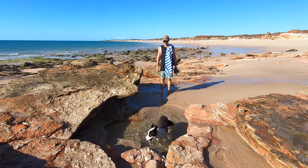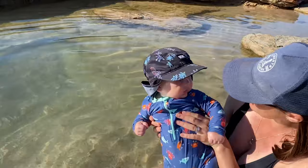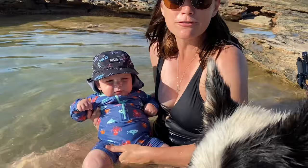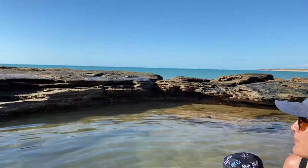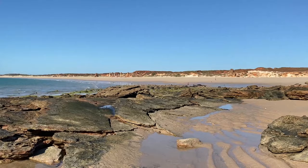Are you sinking? There's the rock pools. It's beautiful, isn't it? It's your first big swim. Nice and warm? Nice and warm, yep. A few little fish, one annoying dog. Gorgeous view. Not wrong. It's incredible. If you have a look, this is sort of not even the bottom of the tide yet. You can see the wet sand. It's a 9 metre tide. 9 metres. Huge.